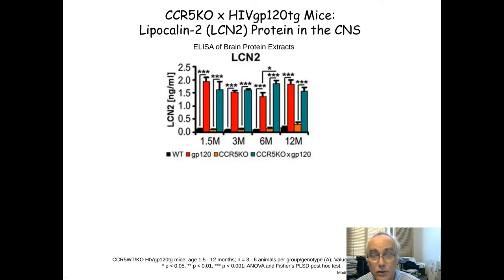And here we looked in brain extracts, and you can see there's quite a lot of this. And in this case, what you see here is a CCR5 knockout that was another cross of the gp120 transgenic mice that we did. And we can see that this cross doesn't really change the concentration of Lipocalin in the brain. And this was important because CCR5 is another receptor for the gp120. So that didn't really make a change.